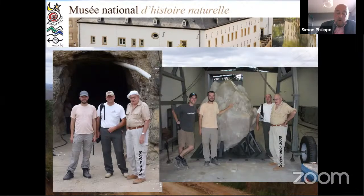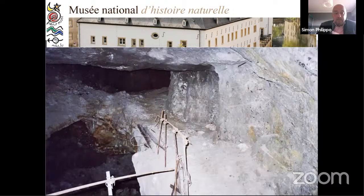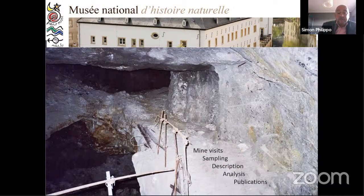So this office is in Governador. Governador is the big town around this area with a lot of pegmatites. It's the big pocket from the Eurocomb mine. There they found the very big quartz, like, as he said, a hippopotamus in a mud float, and they found also the kunzite and the very nice morganite from this deposit.